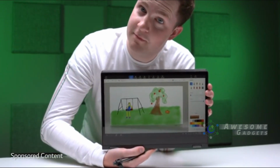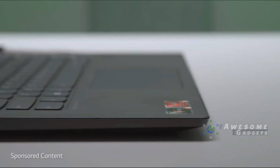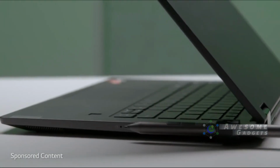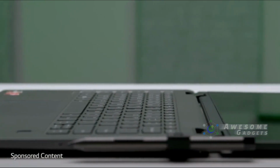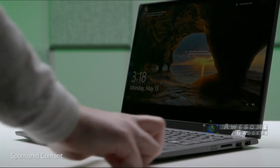If you're worried about privacy, the TrueBlock privacy shutter allows you to physically close the webcam when you're not using it, which is pretty handy when traveling and using insecure or unknown networks. I/O is great. Look at that, actual ports. Its slim form factor and weight makes it great as a multi-purpose travel device. You can use it in tent mode when you're watching video in flight, for example. It's just really impressive, especially at its price tag.